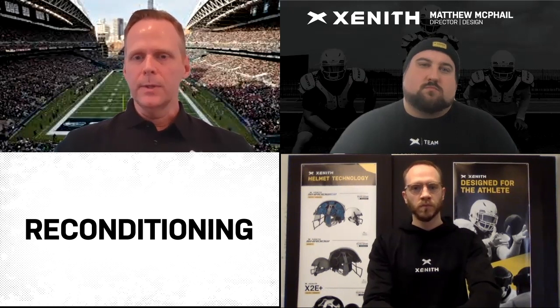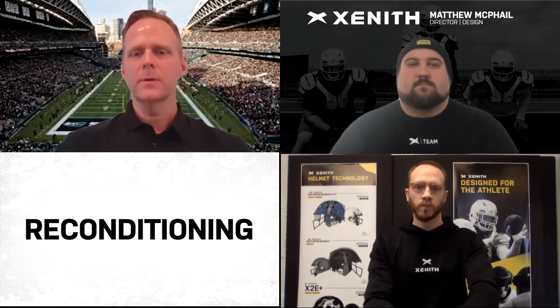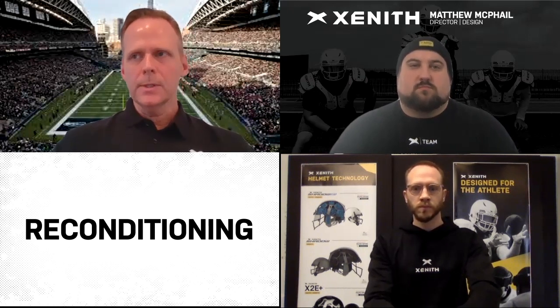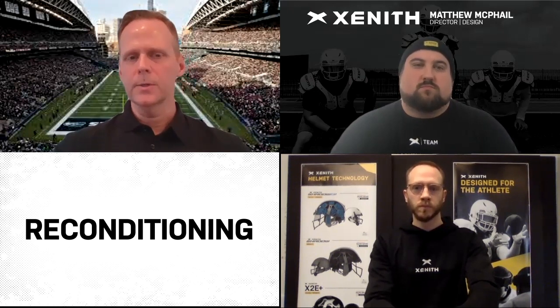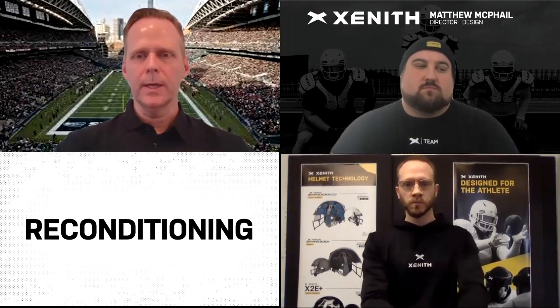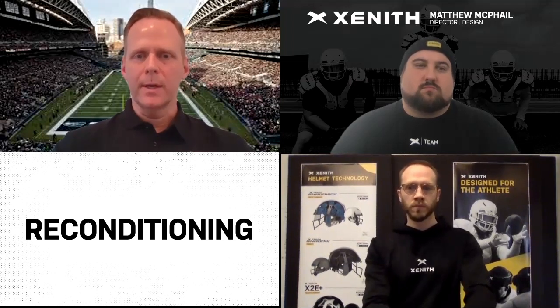And the other thing that's really unique is we have a comprehensive 5-year warranty on the helmet. Really looking at this, it's a major investment for most programs. If you're a high school, a college, or even all the way down to the youth level, this isn't a one-and-done type product that you're disposing of at the end of the year. You're making a significant investment both in protecting your athletes and in the financial piece. So through our all-in recon process, we help you maximize and protect that investment for the life of your product.